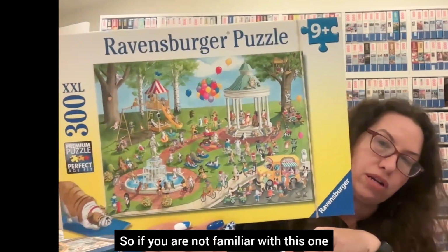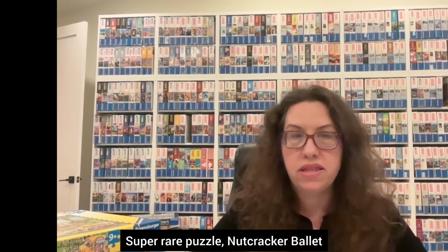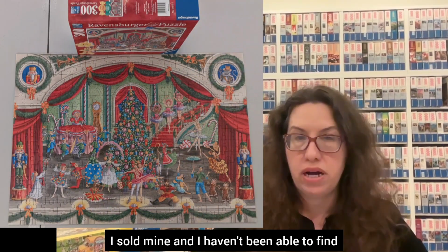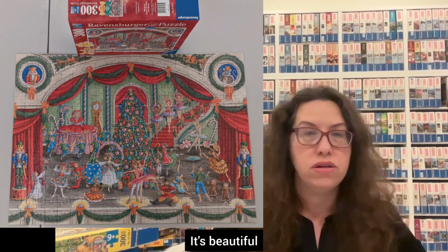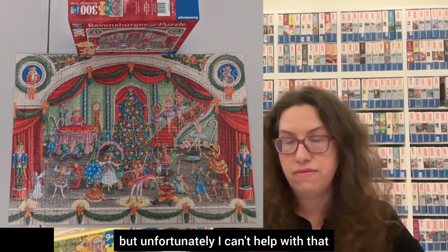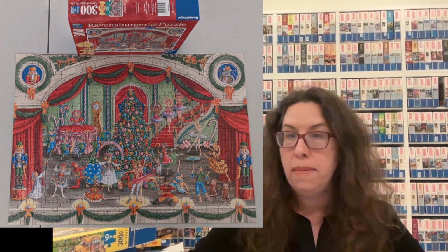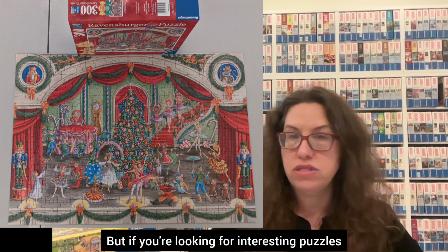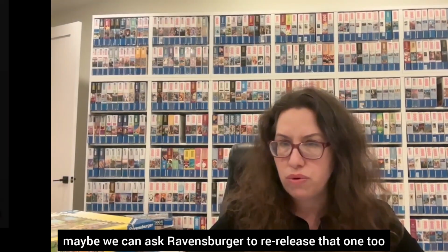So if you are not familiar with this one, here's another one for your super rare puzzle, Nutcracker Ballet. I sold mine and I haven't been able to find another copy since. It's beautiful, it's festive, it's in high demand. Lots of people ask me about it, but unfortunately, I can't help with that. I do not know where to get this puzzle anymore. But if you're looking for interesting puzzles from Ingrid Slyder, maybe we can ask Ravensburger to re-release that one too.